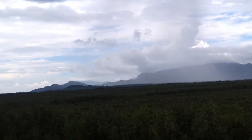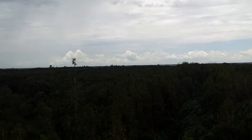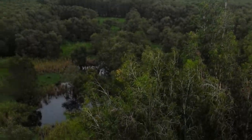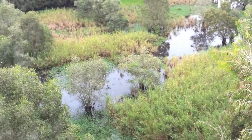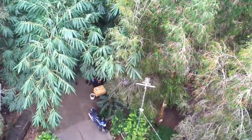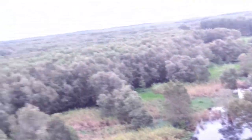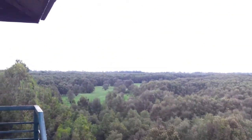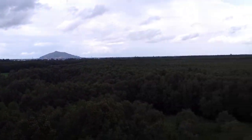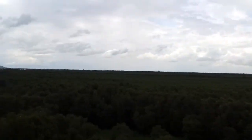We're at the top of this tower. It's got to be at least maybe about 100 feet off the ground, but it gives a great view of where we're at, panorama wise. And you can see over here just the marshlands, and it just goes on for acres and acres and acres. It's incredible.